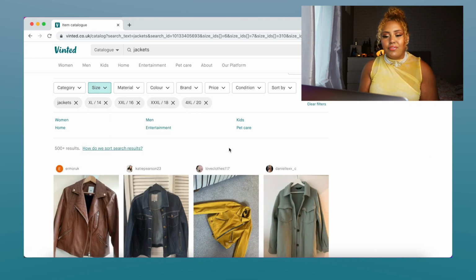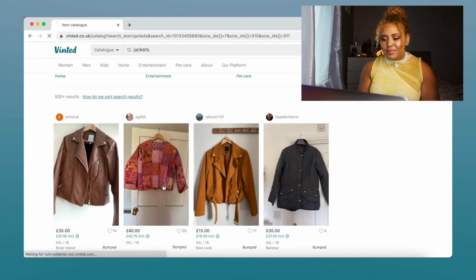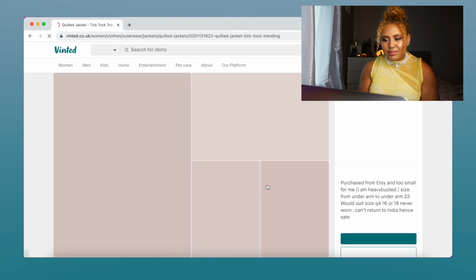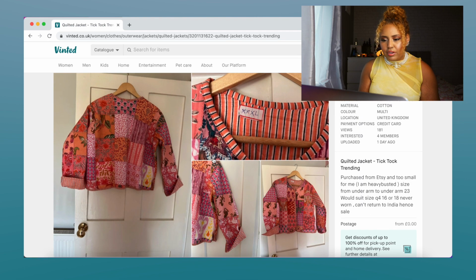So yeah, I'm just going to filter down. Actually no, who am I kidding with the size 14? Let's get rid of that size 14 there. So yeah. Ooh, I like that one, that patchwork one. Let's have a little nosy at it. Oh my god, that is so stunning. It's like a patchwork quilted jacket.